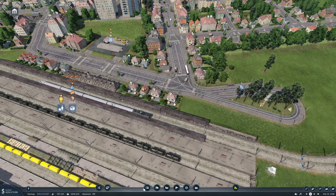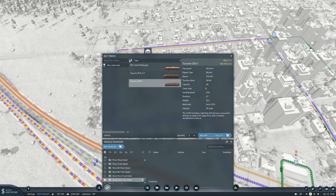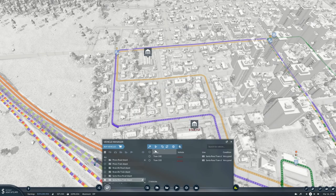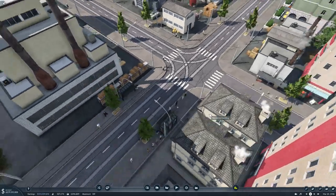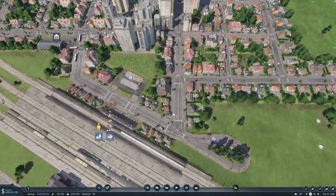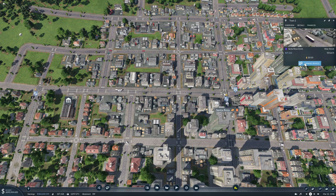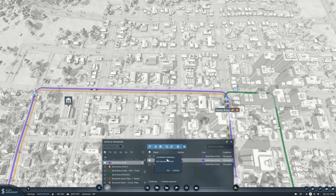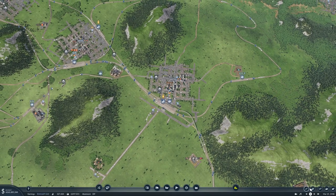Okay. And then we will find our tram depot, which is right here. Buy vehicles. Let's just buy two. Make you your color and put you on Santa Rosa Circle 1. Okay, and I think I'll take one tram off the other Santa Rosa Circle. So sell you. Okay, so that's that done. I don't want the vehicles.